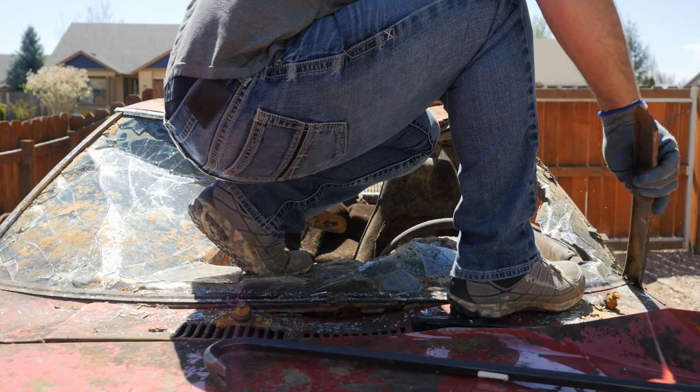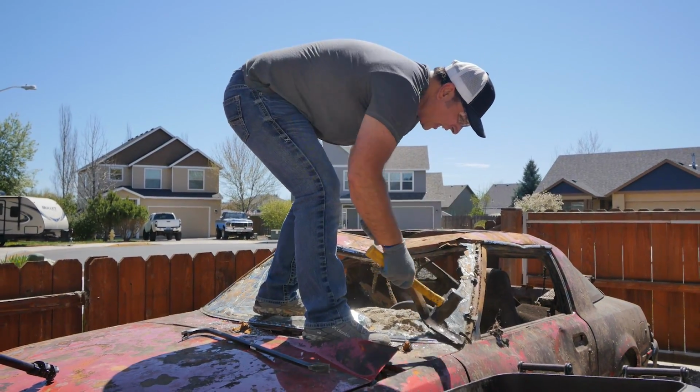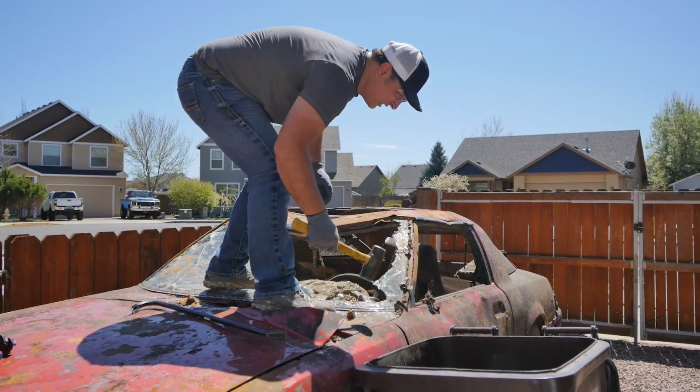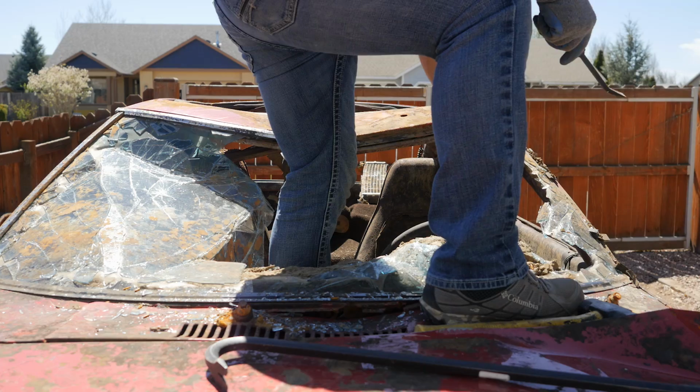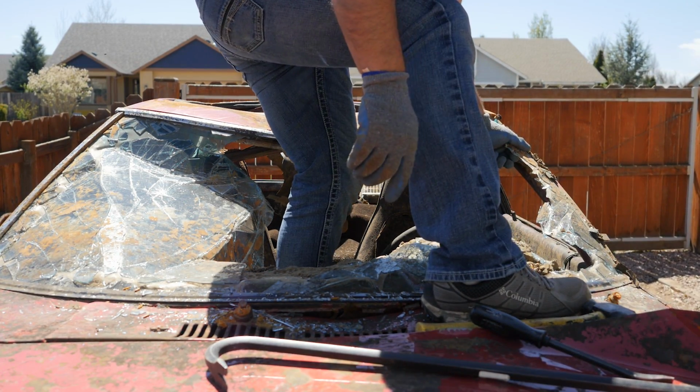Alright, so that's a piece of metal. I don't know what kind of metal that is. You know, I guess we'll put it off the side there, right, Keith? Yeah, this camera is perfect. It's probably picking up my butt this entire time.